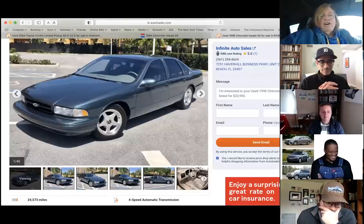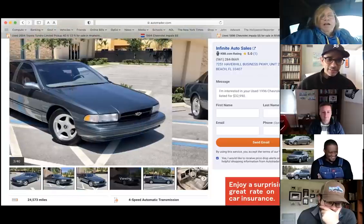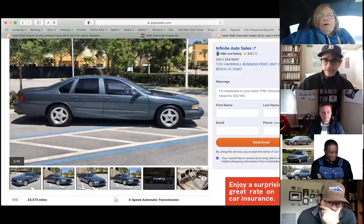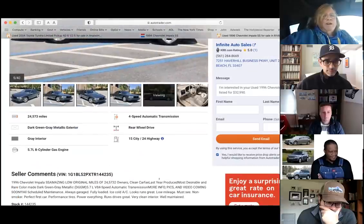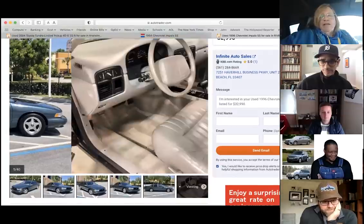You're never going to see a car like this in production again. I think the '95s were the first model year. What was the first model year? '94. Those were all black, and then they started painting them afterwards. I think this is the best color for it myself. What color is this? A green misty something or other, dark green gray metallic. Play Misty for me.